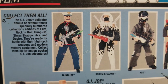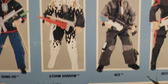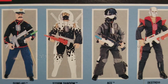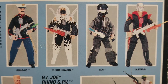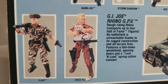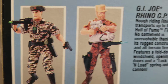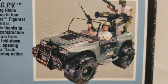Here's all of our G.I. Joe Hall of Fame figures. There's Gung Ho. There's Storm Shadow. There's Ace. And there's Destro. And we have all of these guys in our museum collection. I think we did a review on Ace, and I believe we did one on Gung Ho. And you can check these guys out on our G.I. Joe Hall of Fame collection playlist. And here's our Flint and our Rock and Roll. Beautifully done. There's the world famous Rhino vehicle that we are still in search of. We wanted mint in box.